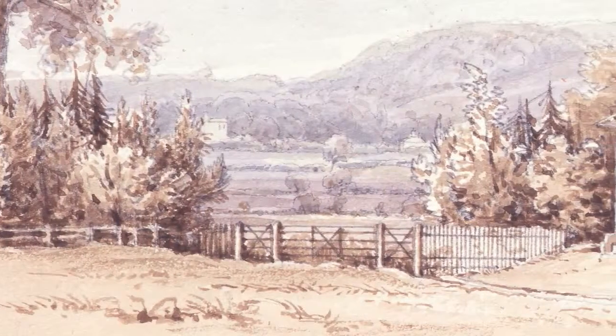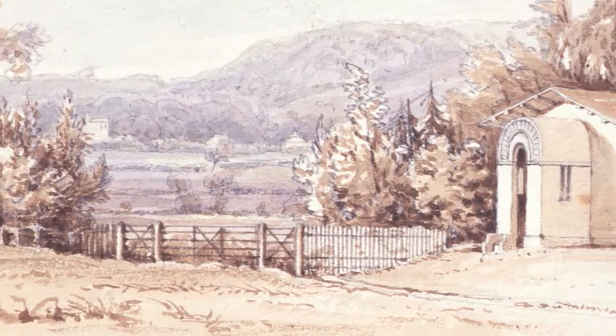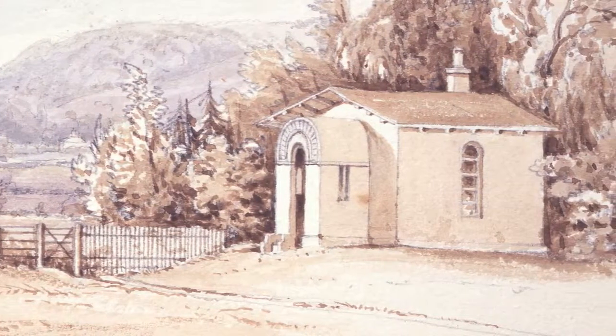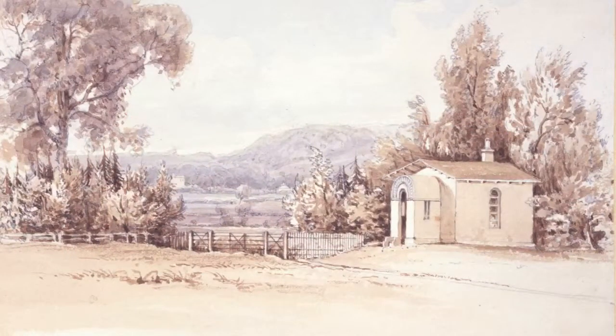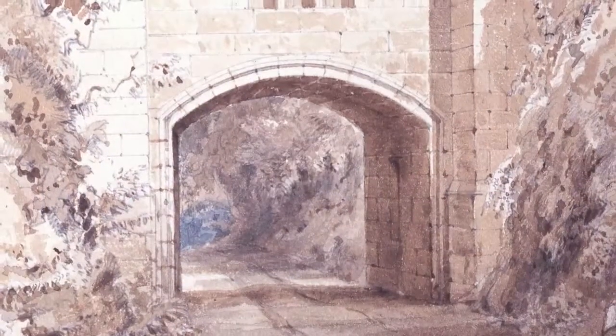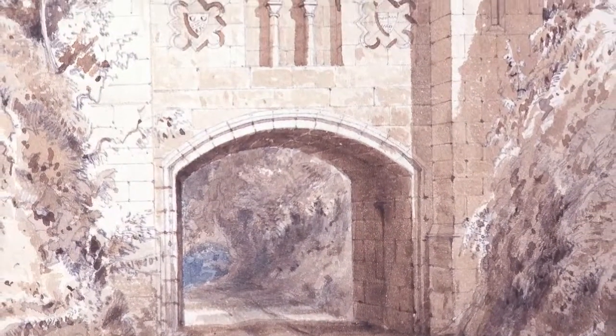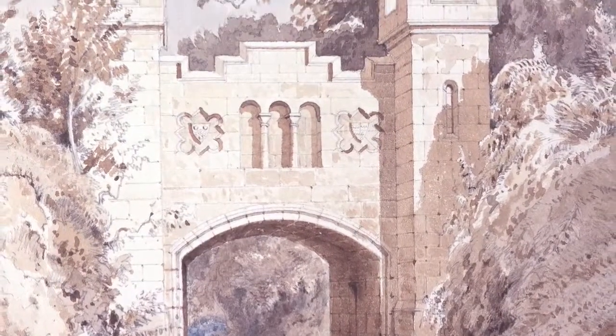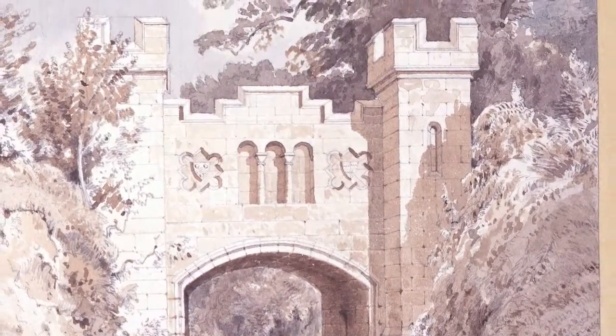Hope's picturesque improvements to his country estate were not limited to the mansion itself. The visitor to the Deepdene first encountered an entrance lodge on the main road in the Tuscan vernacular style, and then, while traveling along the private drive, passed under a Gothic archway with the arms of Hope and Beresford, his wife's family, carved on each side.